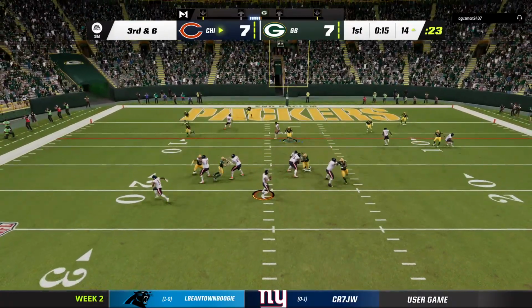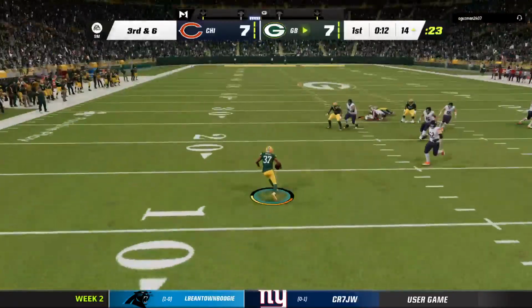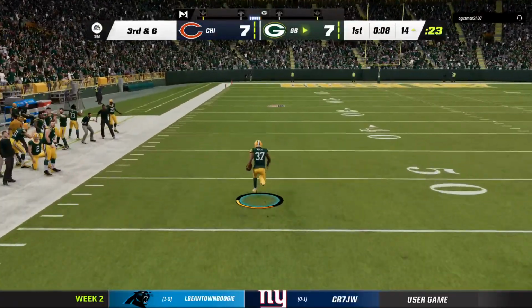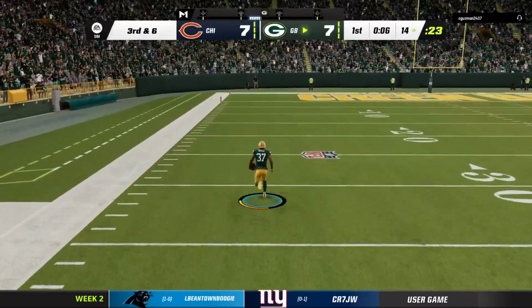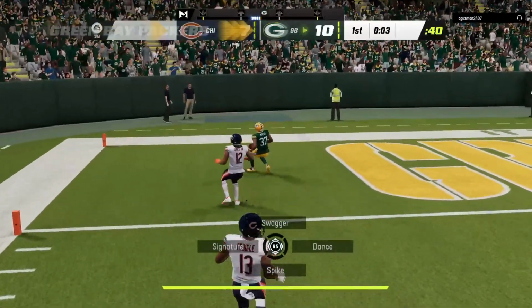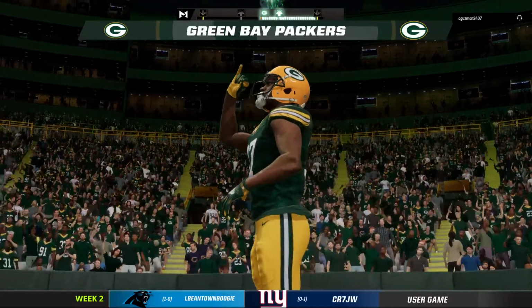From the gun on 3rd down, Fields. This is intercepted. Picked up by Fabian Moreau. There he goes, left side. The 40. The 20. And into the end zone. It's a pick 6 and a Packer touchdown.